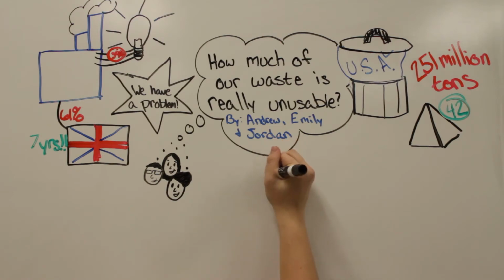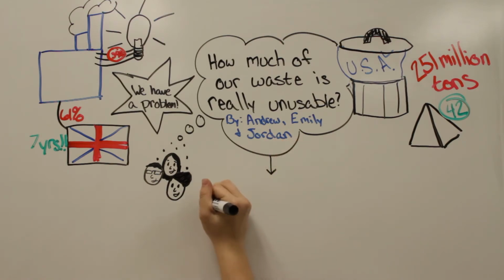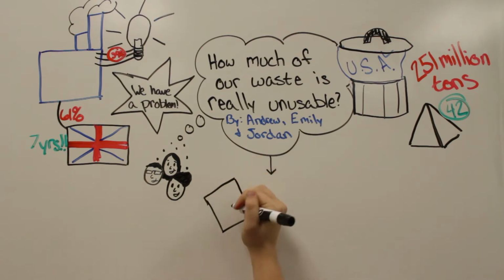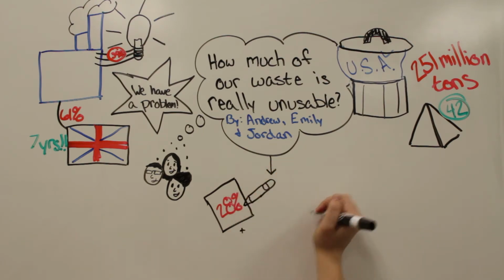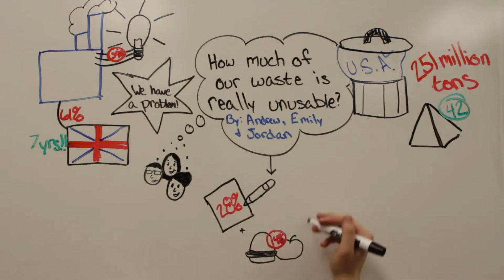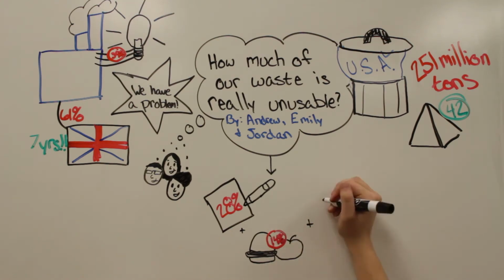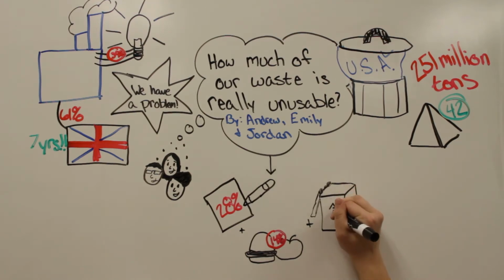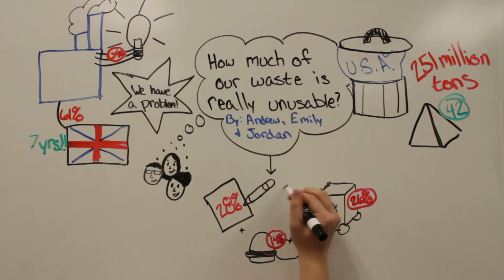So we started looking into it and we wanted to see what it is made up of. The first thing we found out is that the biggest part of our waste is actually paper, which makes up 28%. And then you have things like food that make up another 14% of our waste. Another 26% is stuff you'd expect to find in a recycling bin, like plastic and metal. And then other stuff makes up the rest, like wood chips and rubber.